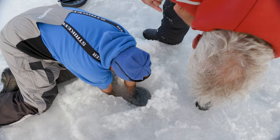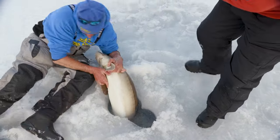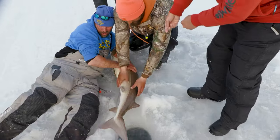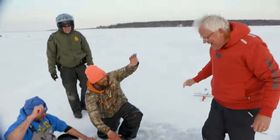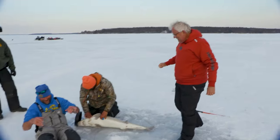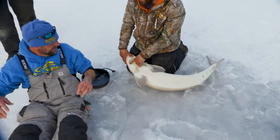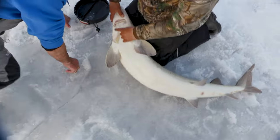Can you get him? Get the other one. Somebody grab him by the snoot. Biggest sight fish and fish I ever caught. Oh my, look at that, look at it. Look at the mouth. All right. Look at that.